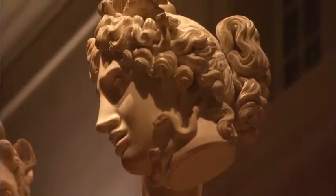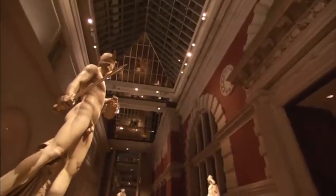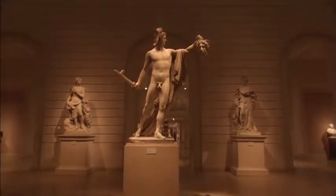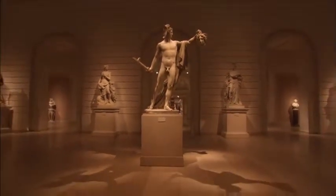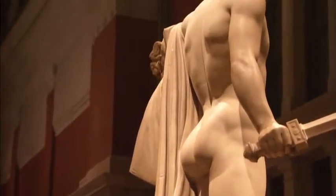The Perseus is one of the great sculptures of the neoclassical period, both in terms of its artistry and purity of line, and I think it holds a position of great honor and majesty in the middle of that court. Perseus is male, body beautiful from the Western point of view.